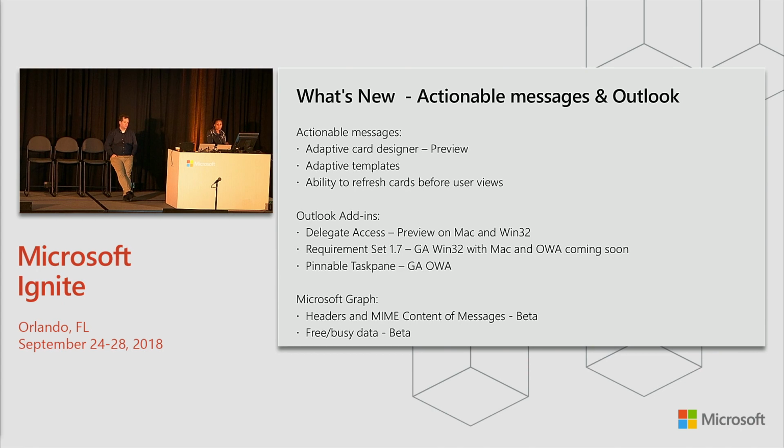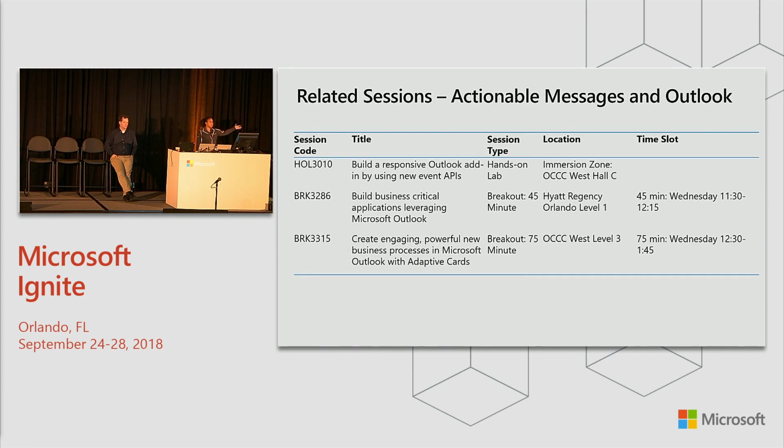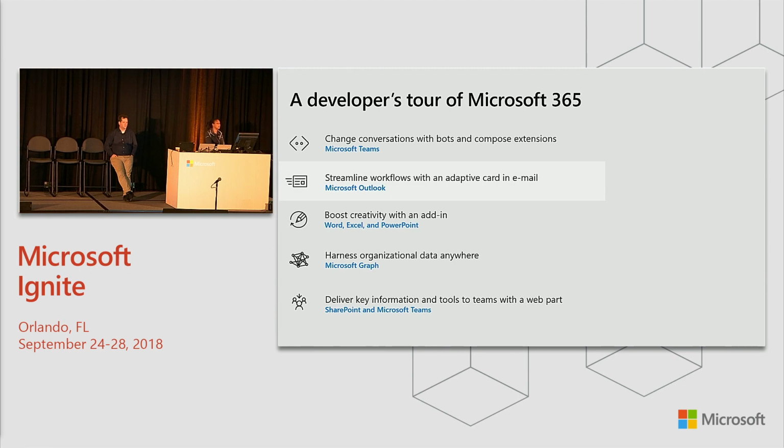All right, so in terms of Outlook, these are the sessions that you may find valuable. The bottom one will be a deep dive on these adaptive cards. And that's how you can streamline your workflows within email. So we talked about conversations. What about if I'm creating content? What can I do?